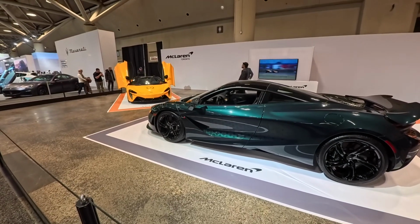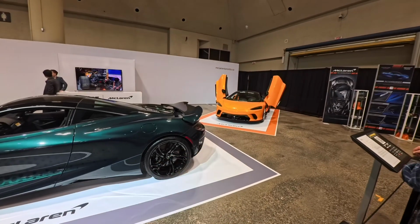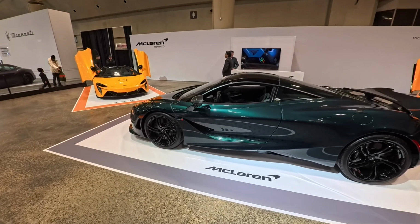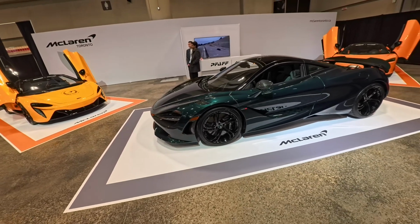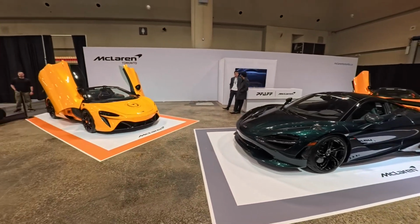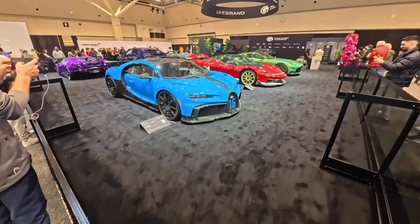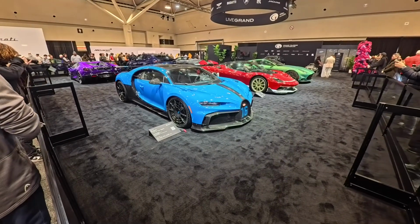Checking out the McLaren booth here, we have the 750S. This thing is sick. Over there we have the GTS. Really, really nice. Love that green. Check it out from the front over here. Really, really neat.